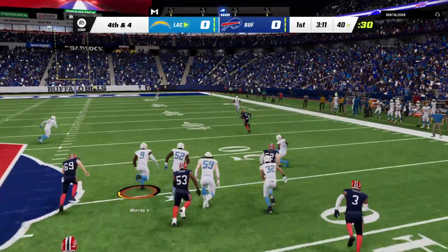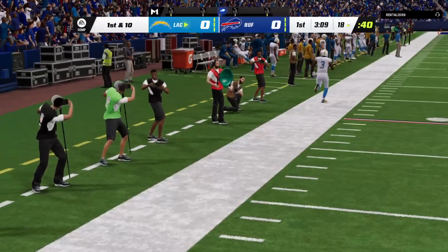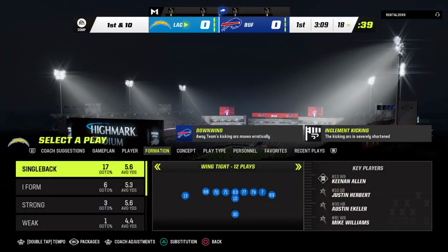Here's the punter, Martin, out to kick it away. And this will carry out of bounds. Where are they going to spot it now? At about the 18-yard line, it looks like.